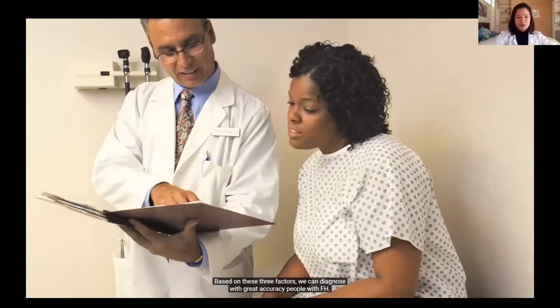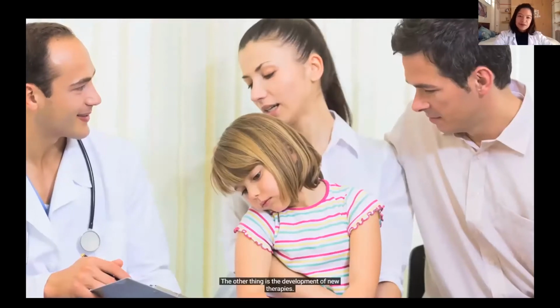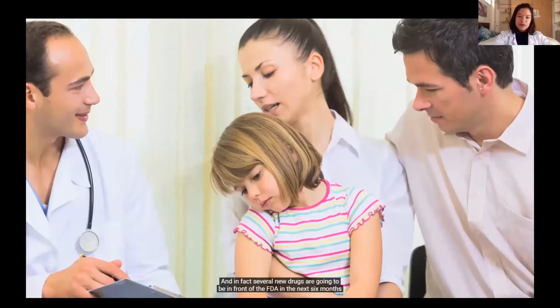Very rarely, but increasingly commonly, we use genetic testing to identify FH patients. The future for FH, I think, is going to be bright because we're going to be able to identify through national screening efforts many more patients with FH and get them on the proper therapy. The other thing is the development of new therapies. And in fact, several new drugs are going to be in front of the FDA in the next 6 months to a year that might potentially be approved that we'll be able to use.